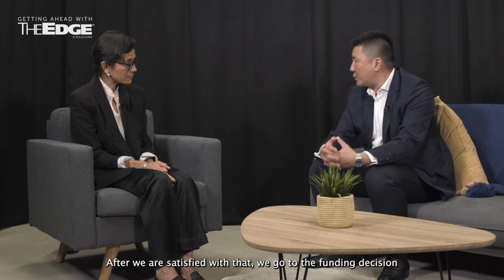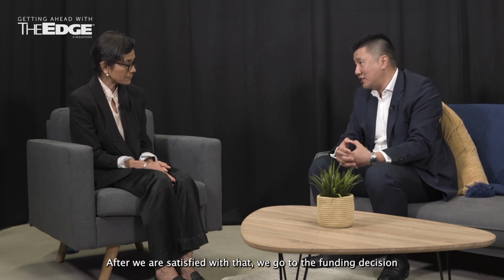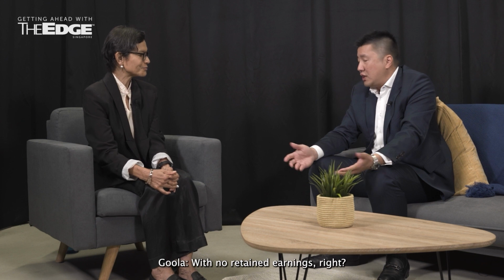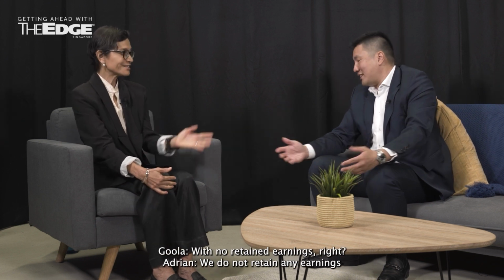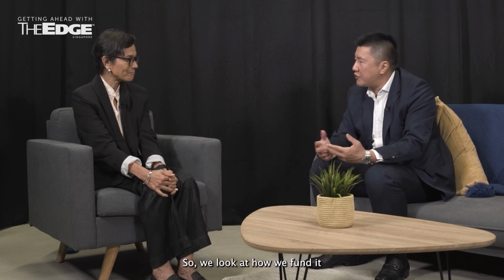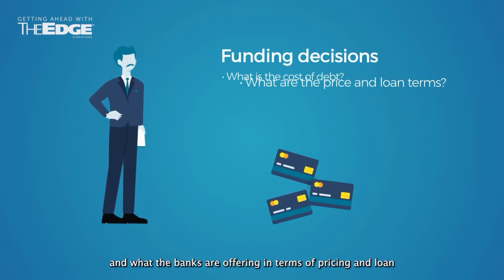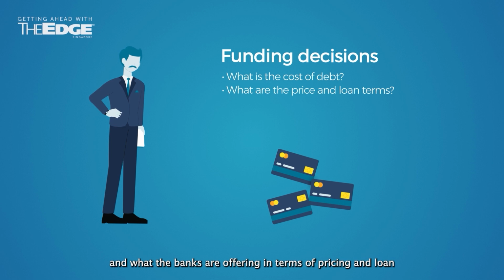Now, after we're satisfied with that, we go to the funding decision. We have to fund it, right? Because you have to buy, and REITs, as I mentioned, we pay out all our cash flow. No retained. We don't retain any earnings, right? So we look at how we fund it. We look at the cost of debt and what the banks are offering in terms of the pricing and the terms of the loan.